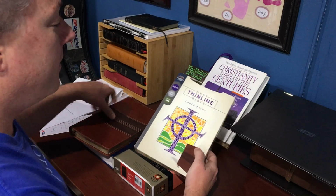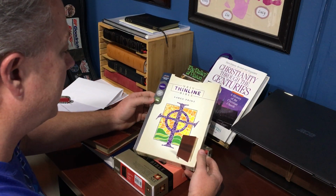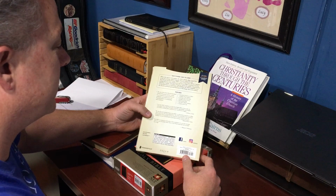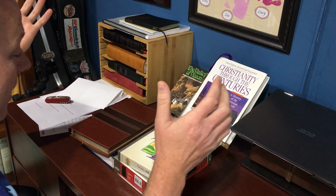NRSV thin line, large print with comfort print. It's going to be by 2K Denmark. Most likely I'll have to take a look. And we'll talk very briefly about what the NRSV, the New Revised Standard Version of the Bible is, and it's put out by Zondervan. So there you go.